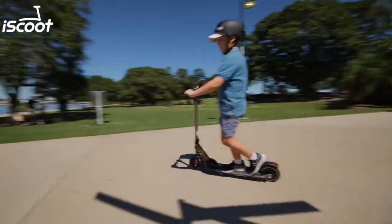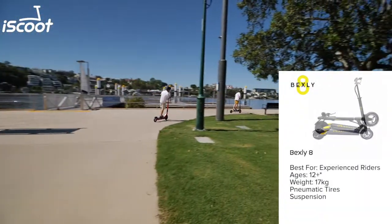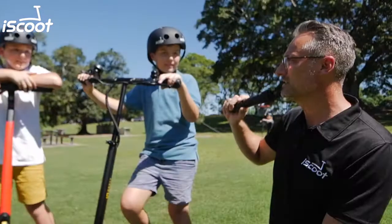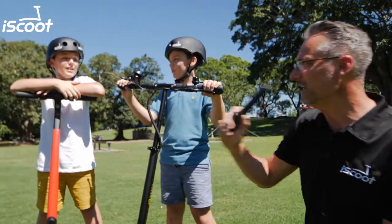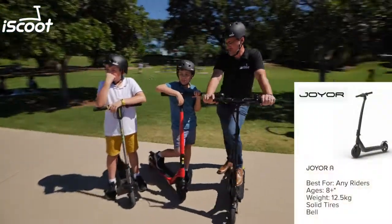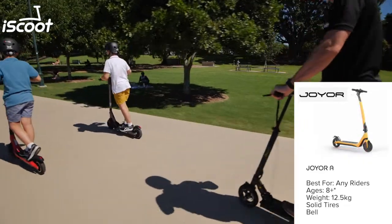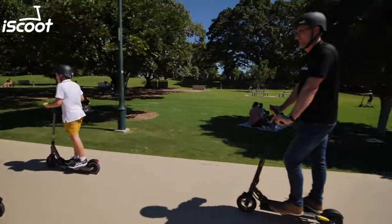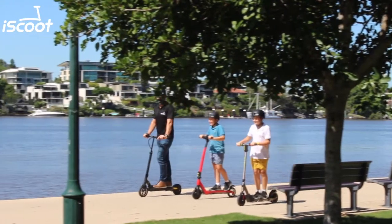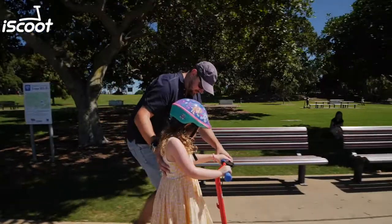What did you like most about your ride today on the Bexley 8? The speed and the suspension and the brakes. And it goes uphill really well. Zach, how about yourself? Did you like riding with your brother today? Actually, yeah. It was fun. It goes pretty fast. The breeze was nice. And yeah, it was just altogether really fun. Good.